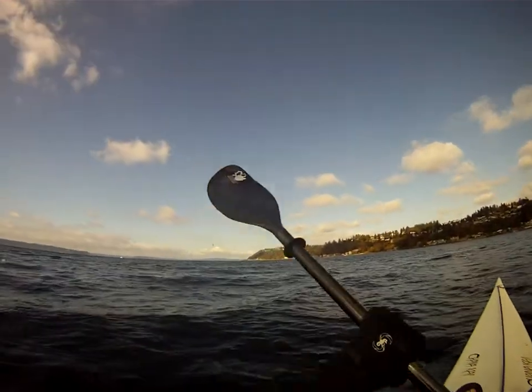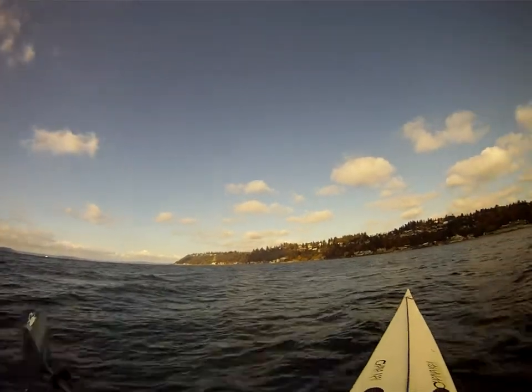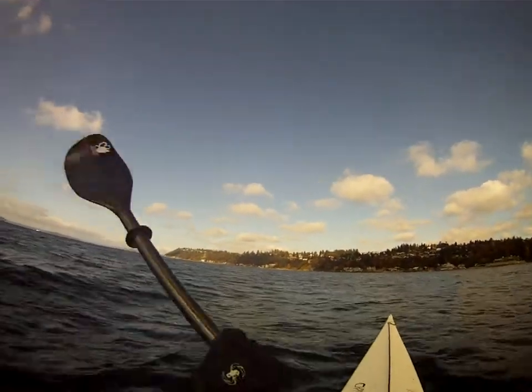Around in this breeze. It looks like it's shifted. It's coming in from past the point. So, I might be able to skim past it.